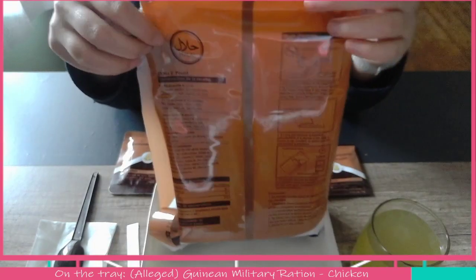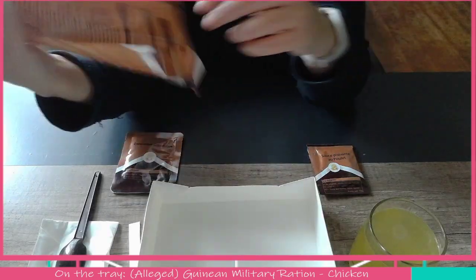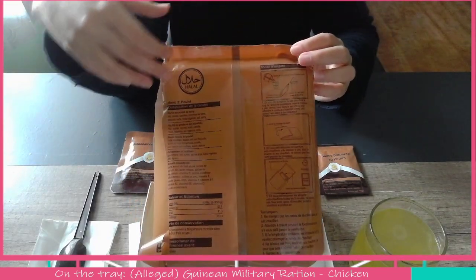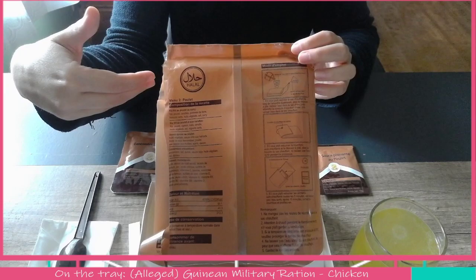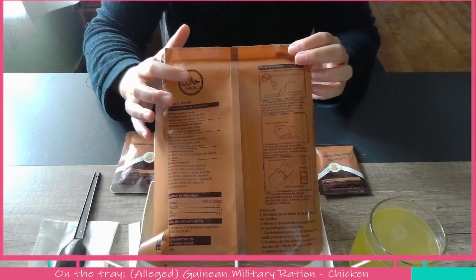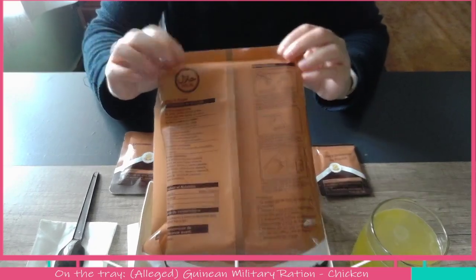Then you got the halal mark. Makes sense, 85% of Guineans are Muslim. But then, I think on Western Rations, whenever you see a halal mark, it does come with some sort of note on who certified it. There's none of that here, just the halal mark, and I don't speak Arabic. I have no idea if this is how the mark should actually look. So forgive me for not checking that one.